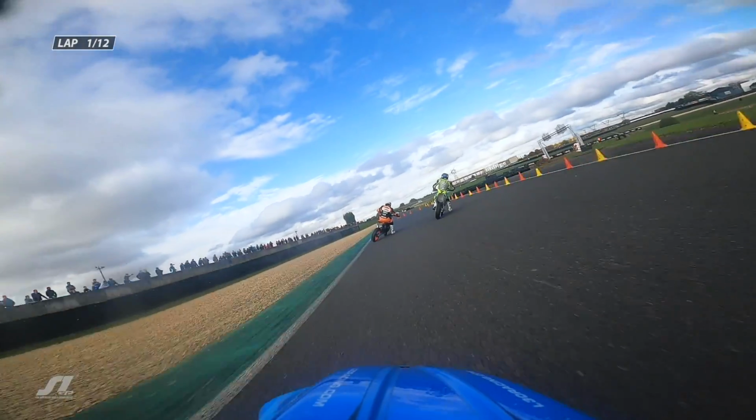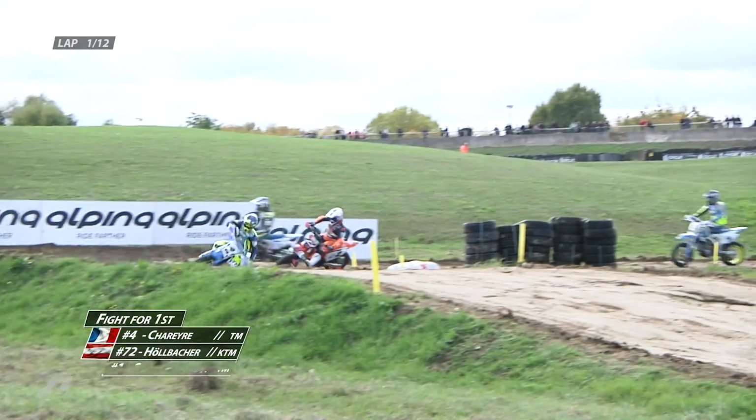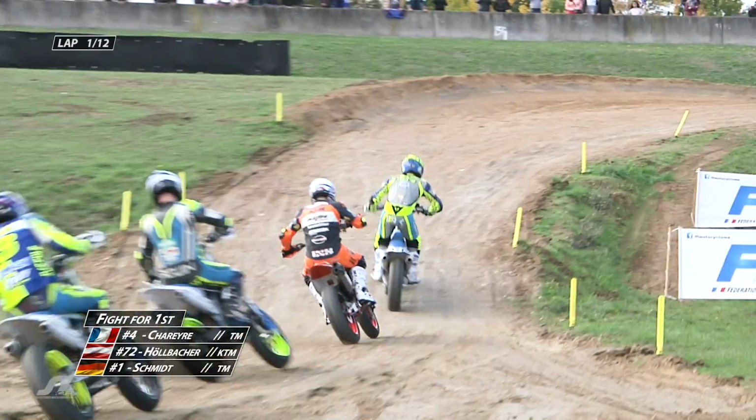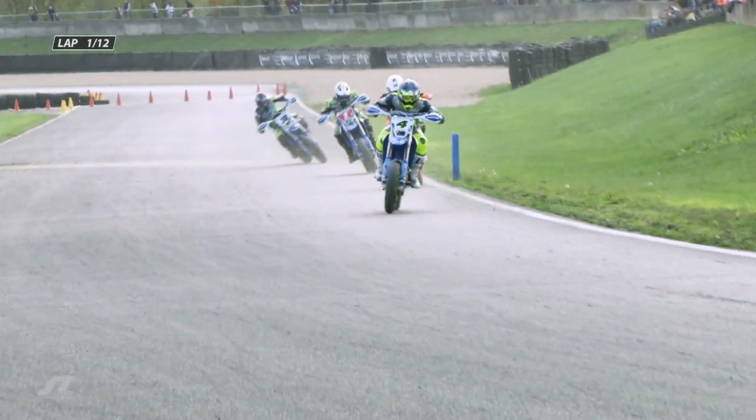Look at Thomas Charest. He is up the inside and past Lucas Hulbacher for first place. Hulbacher down to second then, and here comes Schmidt. He's on the offensive as well. Hulbacher, though, isn't going to give this up easy. Every inch of fight that he has in him, I'm sure he is putting into this race.